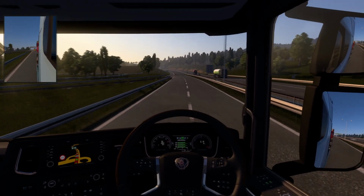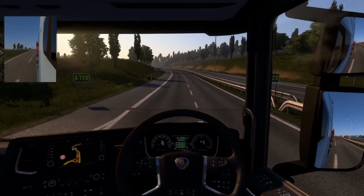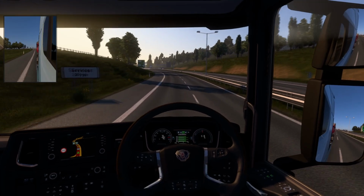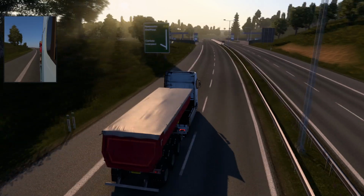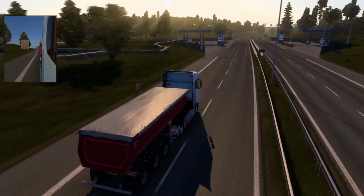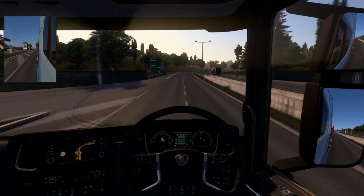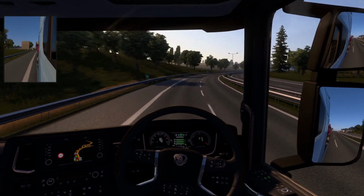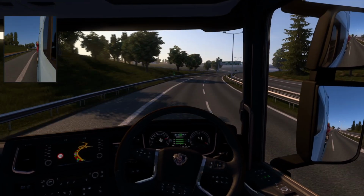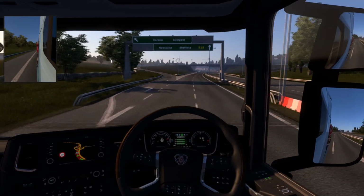I'm surprised it didn't beep at me then. Was I too close to that one? No, I wasn't, surprisingly. So yeah, while we pass this, as you can see, there's no indication of where we can fill up, for example. There's just nothing, so it'd be quite interesting to see what they have in stock for us for when we will be able to buy one of these and actually charge it.